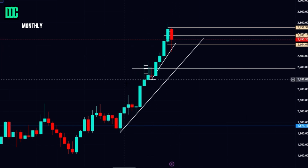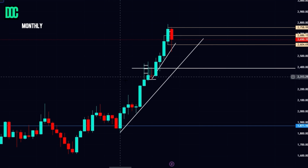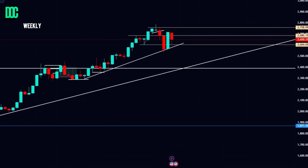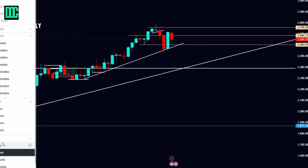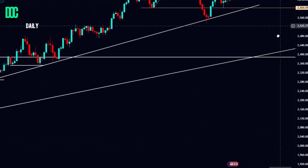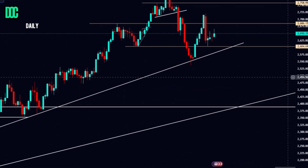So what does this mean? What is all this indicating to us on the charts? Gold is still very much bullish. Even when we saw that gold was dropping, when you go down to the weekly and to the daily, as you can see, I told you guys that gold is still very much bullish. And so long as gold is still very much bullish, I'm going to be very careful with selling.